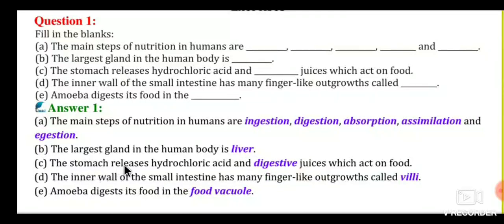The stomach releases hydrochloric acid and digestive juice which act on food. So in the stomach there is a release of hydrochloric acid and also digestive juices that help in the digestion of food. Next, the inner wall of the small intestine has many finger-like outgrowths called villi. The inner wall of the small intestine has finger-like outgrowths called villi.